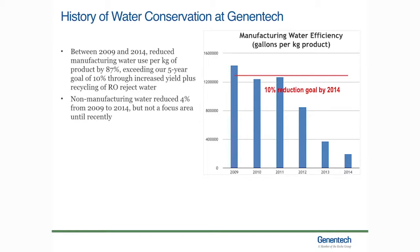I'm overall sustainability manager, and we've been publishing our sustainability goals and performance for a number of years. Our first goals were set back in 2005. But most of our water initiatives until recently have been about manufacturing. In April of this year, we announced our 2009 to 2014 water goal results.